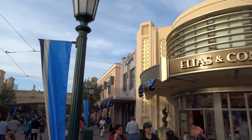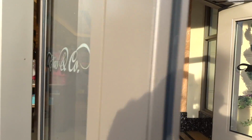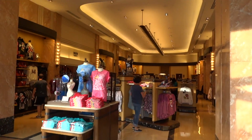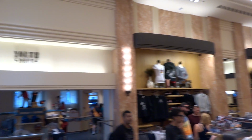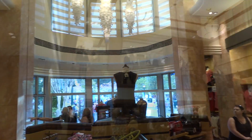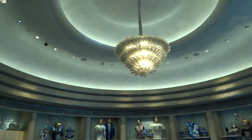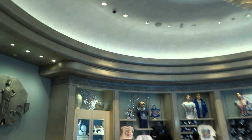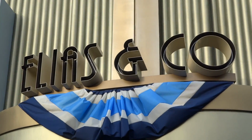Number 11, Elias & Company Department Store. Buena Vista Street's largest store is named after Walt Disney's father, Elias. The story of how Walt got his name is a fascinating one. Flora Disney, Elias's wife, and the wife of their church pastor, Walter Parr, found out that they were pregnant at the same time. Each of the fathers agreed that if the babies were both boys, they would name them after each other. And so the two boys were named Walter Elias Disney and Elias Walter Parr.